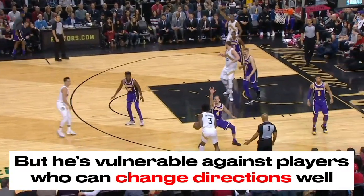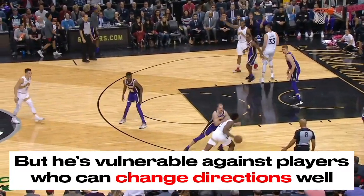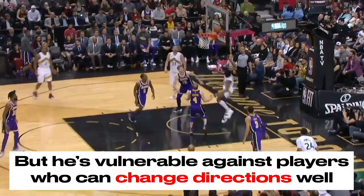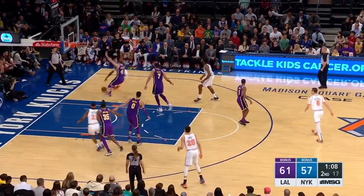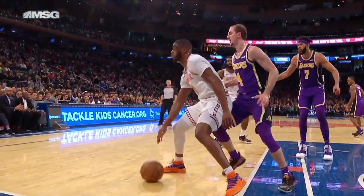But he has a lot more difficulty staying in front of guys who can change directions, which is true of most guards. He commits hard to the initial drive, and good ball handlers can use that against him. Nice Smitty by Moutier here.